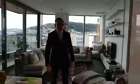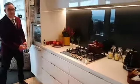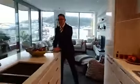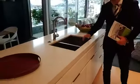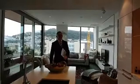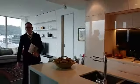So beautiful joinery, we've got some lovely finished surfaces, and lovely integrated fridge here. We've got gas hobs as well, which you don't often see in apartments, but the overall apartment itself is beautifully presented. Lovely stone bench tops, beautiful sink, dishwasher, lots of drawers and cupboards. It really is quite special. So we've got a nice space for dining here as well.